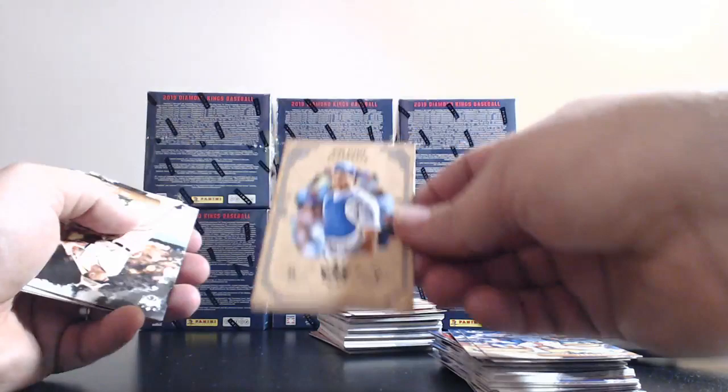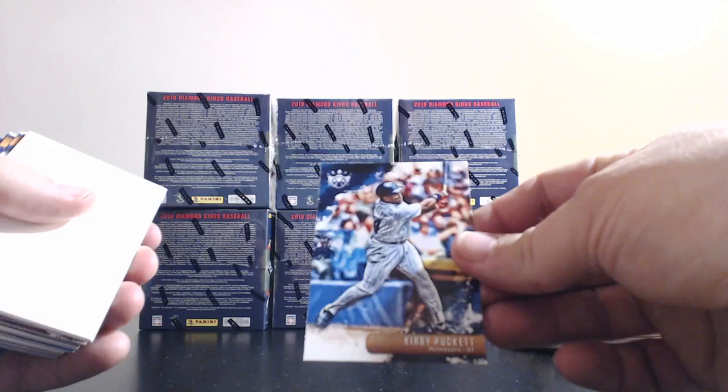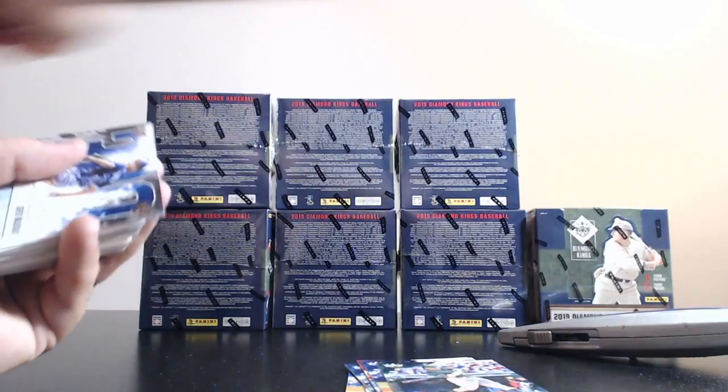Artist proof is Lou Gehrig for the Yankees, followed by Piazza for the Dodgers. There you go. Kirby Puckett, Minnesota. Tris Speaker for Cleveland. Aaron Nola, framed for Philly. Maddux for Atlanta, 300.